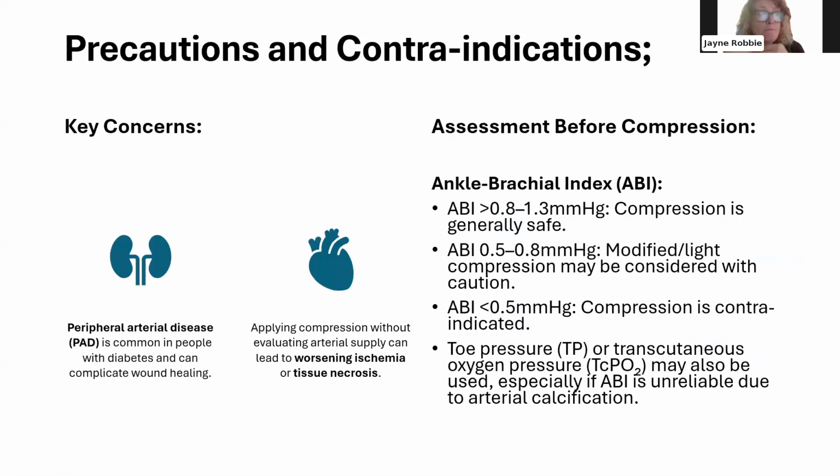So what are the precautions? For me, the precautions are anyone with peripheral arterial disease. So if they're complaining of rest pain in their legs when they're walking, if they have skin or tissue changes, if they have distal necrosis, if they have absent foot pulses, if their feet are cold, if their feet are significantly cyanotic, that might make me think that actually, without even doing an ABI, I might, as a podiatrist, be thinking I might not be wanting to do significant compression with that person. And the reason for that is that we don't want to make any ischemia or tissue necrosis worse.